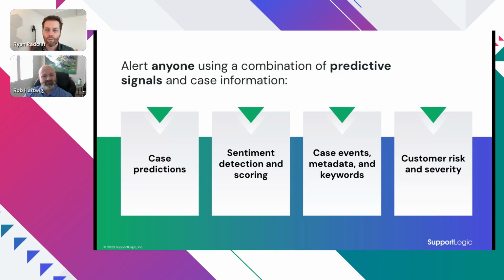So when it comes to recapping before we get into a demo, this is really what this screen is all about. These are the things that we're bringing into alerts: the predictions, the scoring, all the metadata, all the basics in a case tie together with these predictive signals to really make an alert that is valuable for, say, a customer success person or an IT person. And Rob's going to help us get through some of those. So you're freeing people up from having to check into your queue, and they're being notified before a problem happens.